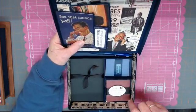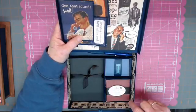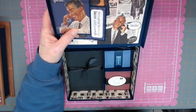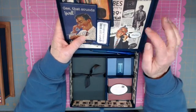Very feminine. Inside, I've gone ahead and I've papered everything inside, and as you can see, this is all done in the TV pattern. Very cool. And on the top, I went ahead and I papered that.